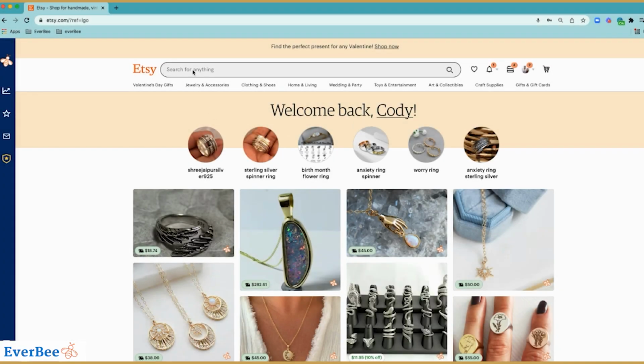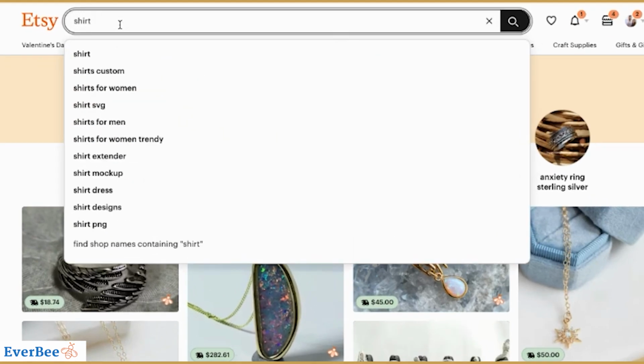We're going to go to the Etsy search bar. We're going to type in shirt. We're going to figure out what are the best search terms to actually target and validate products on. So we're going to let Etsy kind of do the heavy lifting here. So we type in shirt.